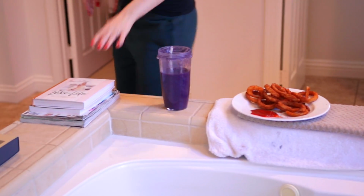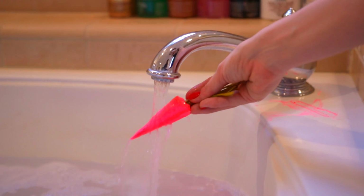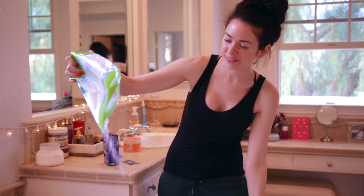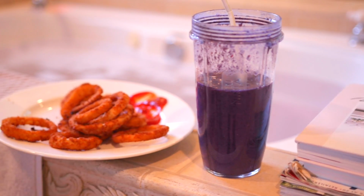Now, I like to open up my windows when I'm pampering and really experience some fresh air if the weather allows. I turned on my bath, ran some of my Lush bath bomb, and then I always pour Epsom salt in my bath. I love Epsom salt so much. You should totally Google what the positive effects of Epsom salt are because it's really awesome for you. Also, I brought up a Synergy kombucha to drink as well.